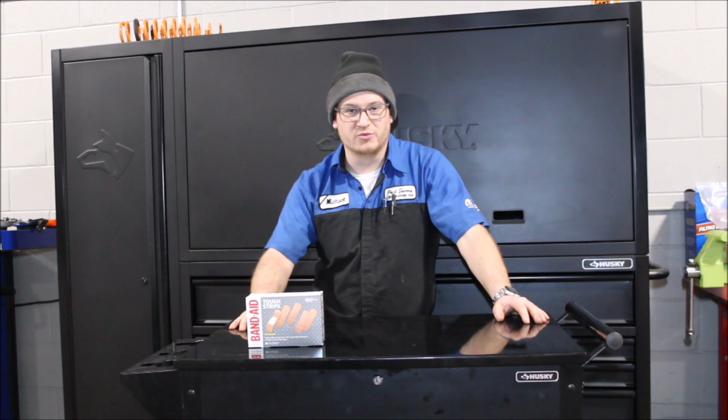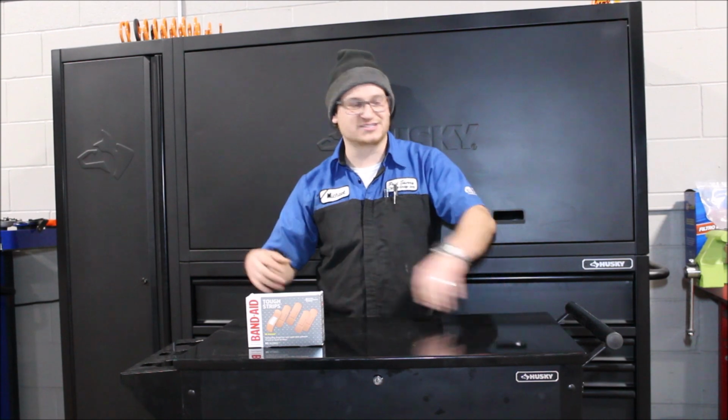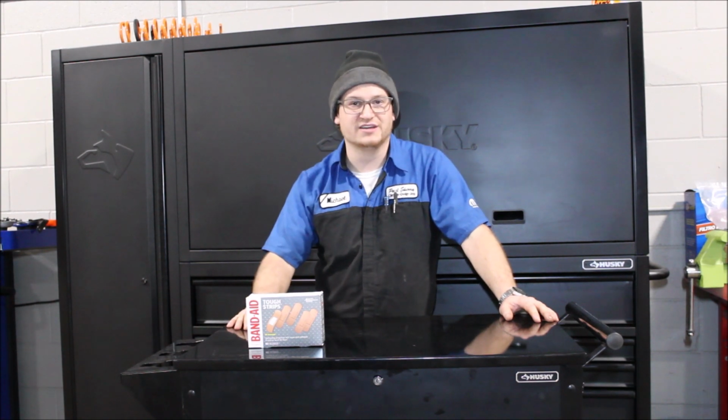Band-Aids, yeah, you can work through it, but when you're working inside of a customer's car, you don't want any blood dripping, or you don't want to accidentally rub a bloody elbow up against the seat. I mean, that'd be bad news. So most of the time when you get an open wound, you should throw a Band-Aid on it, you know, just to keep everything clean.